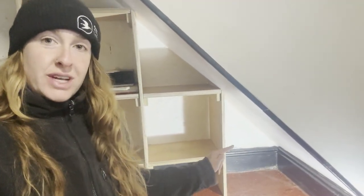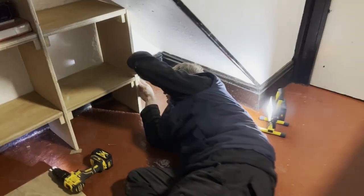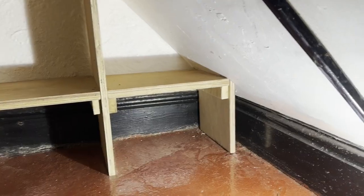We're back for day 2 of the shelf, and I think to finish it off we just want to add a little apex corner there. In the right line. Ta-da!